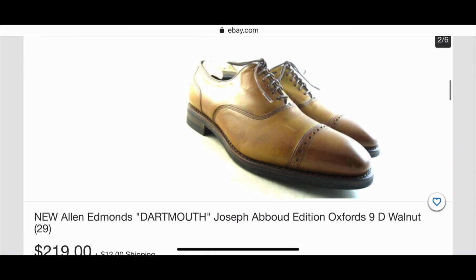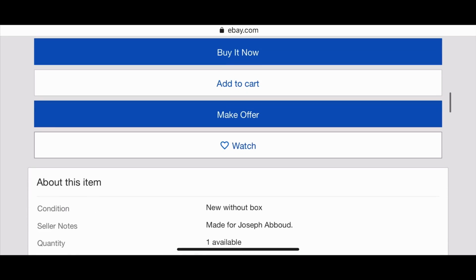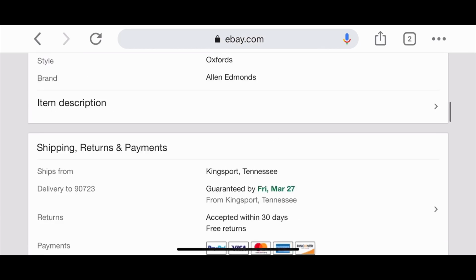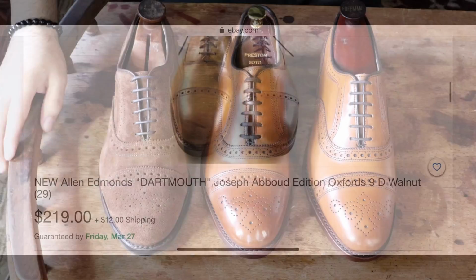They're about $219, which is half off what they normally are, but make Steve and Andy a reasonable offer and you can take these home for even less. So this is just a great example of the kind of shoes that they have available right now.